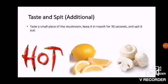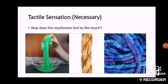Citrusy, lemon-like, even the taste of a button mushroom can really help determine what species we're looking at, if you can provide that information. The tactile sensation when you run your hand over the cap or the stipe: is it slimy? Is it smooth? Is it like a rope, with that fibrous feel, texture? Is it lumpy? Does it feel like velvet?